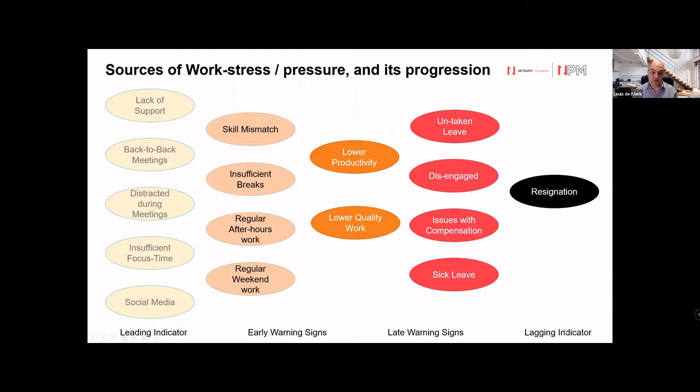So in terms of productivity, we find that there are a number of leading indicators like the lack of support, skills mismatch. Sometimes we give people jobs that are too easy for them and they get bored. Very often the task we give them is too difficult and they get frustrated. But then there are other things like back-to-back meetings that can be very disruptive. And I'll explain a little bit more about that later. Insufficient breaks, people being distracted during meetings, very often regular after-hour work or regular weekend work. People don't always have sufficient time to focus on something.